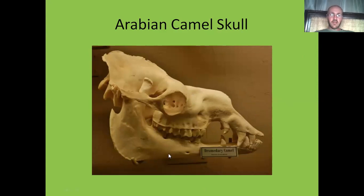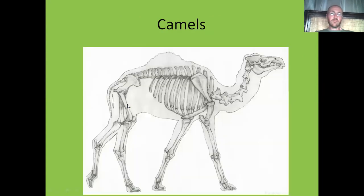As again, with most of these animals, they have quite robust jaws. This is the body of a camel, fairly hardily built. The shoulder blades are quite powerful, the neck is quite robust, heavy skull, heavy ribs, and quite a strong backbone to bear a lot of weight. The animal is quite heavy.